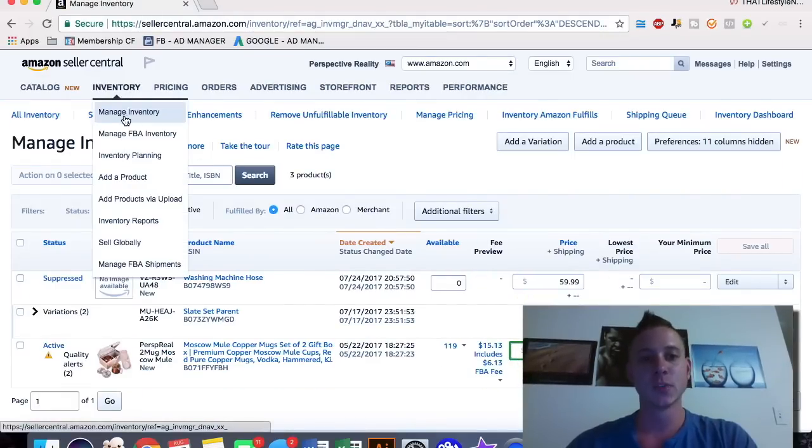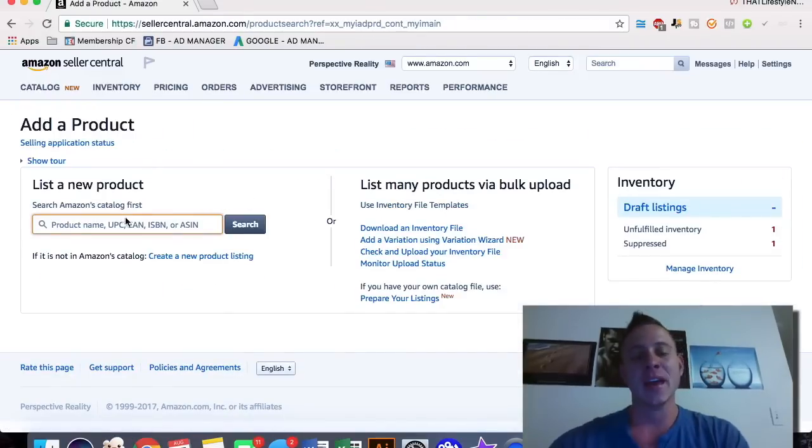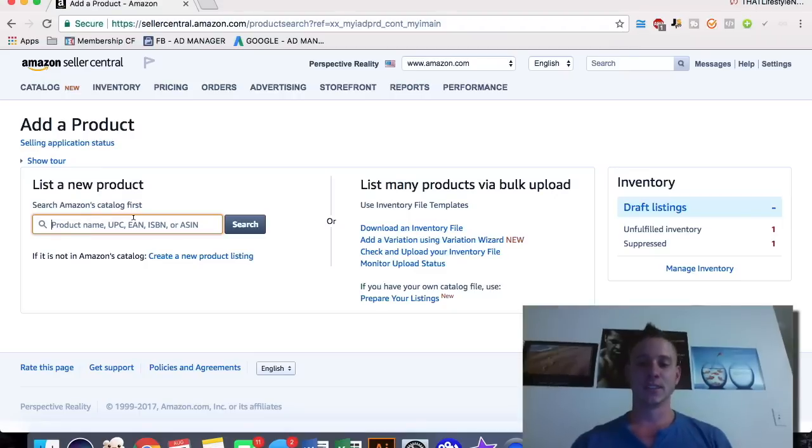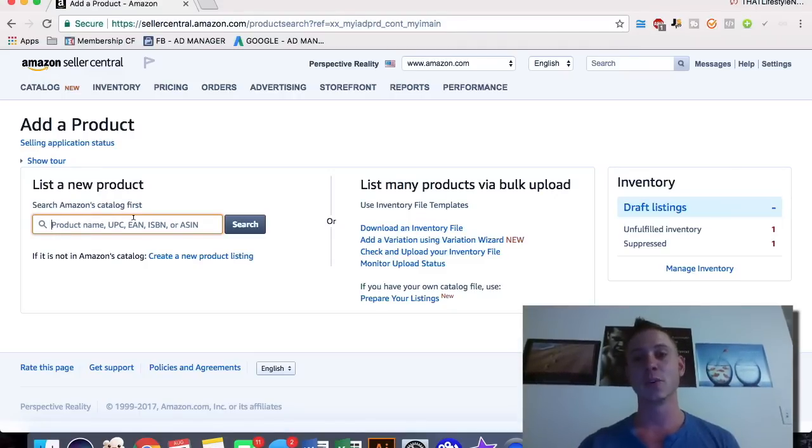I come into the inventory, manage inventory window, go to add a product, right? And if you are selling on someone else's listing, so if you're not going to create your own listing, which I never recommend, because people call these people hijackers. So they'll go to a listing that already exists, they'll type in the ASIN here, and they'll sell against the listing that other person created from scratch as what's called a hijacker. So I never recommend that, right?